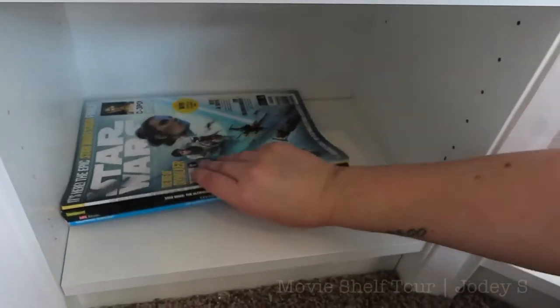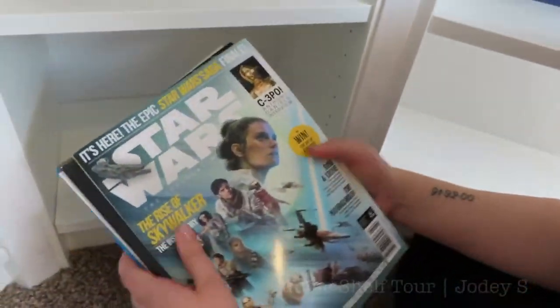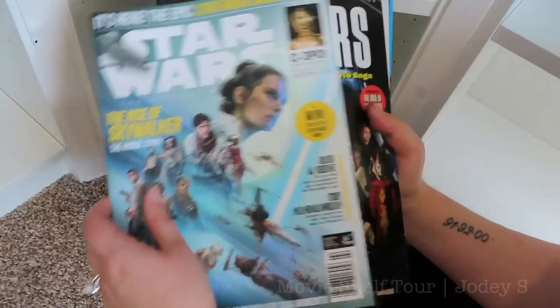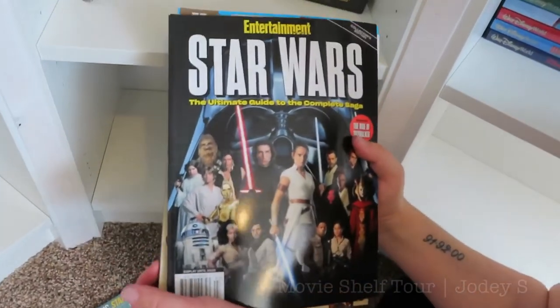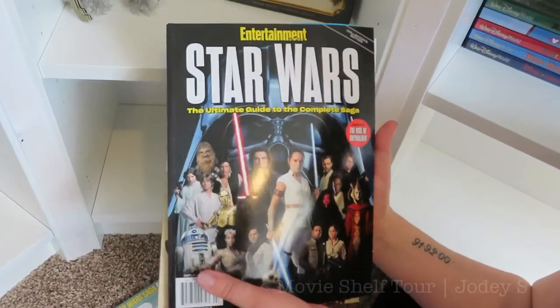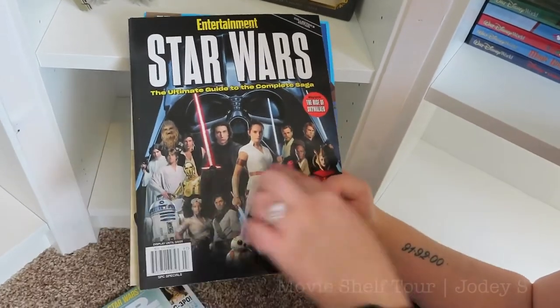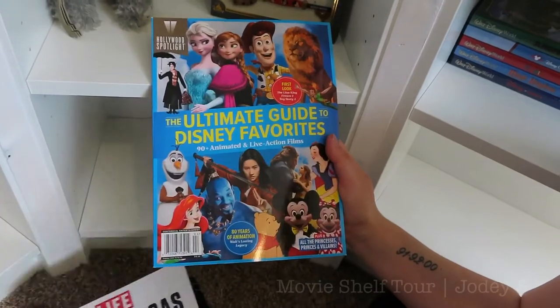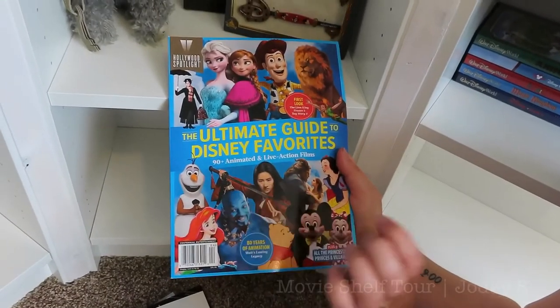Then on the bottom, we just have some magazines. I'm pretty sure all of these are Star Wars. Oh, nope, one isn't. So we have this one about the Rise of Skywalker. This one is about the complete guide to the entire saga, so it includes all three trilogies. And this one's all about the making of Star Wars with George Lucas. And then we have the ultimate guide to Disney favorites.